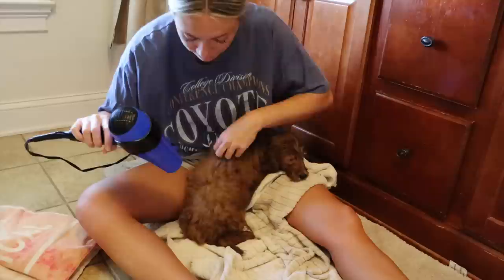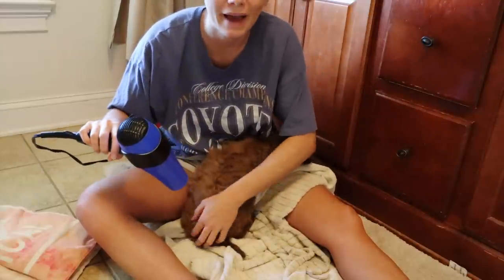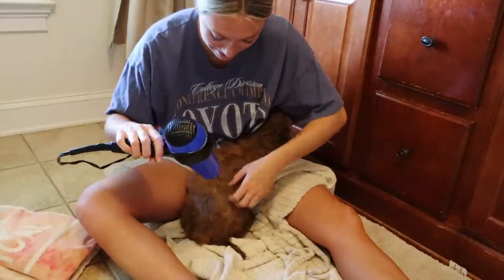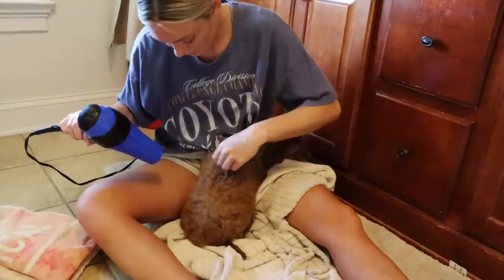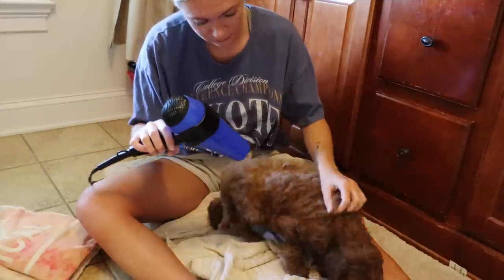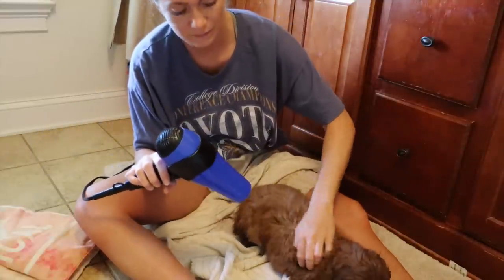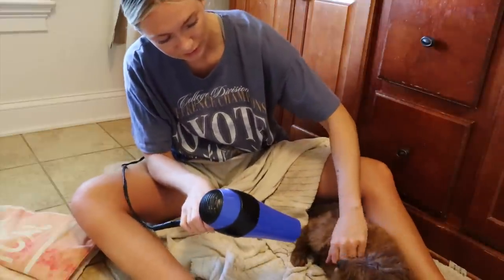Good boy. Like I said, he's trying to kind of hide his face, but he's not trying to run. No, no, no. Hattie's over there whining. She wants her baby. Put your belly.